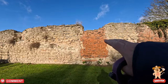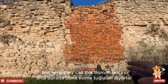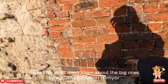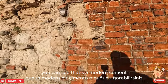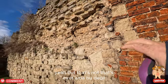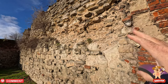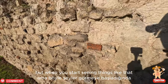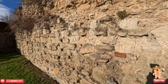See, this has been built after this bit here. I don't know, do they call this Roman bricks? I think they call this Roman bricks, these little ones. Don't know about the big ones. You can see that's a modern cement. Yeah, but that's not. That looks like it's original. But when you start seeing things like that, Roman bricks. I don't know. What do you think, guys?